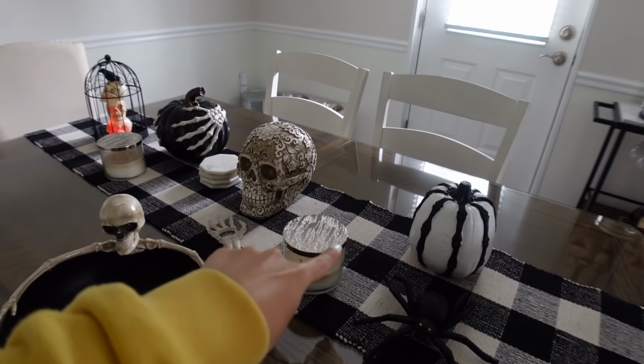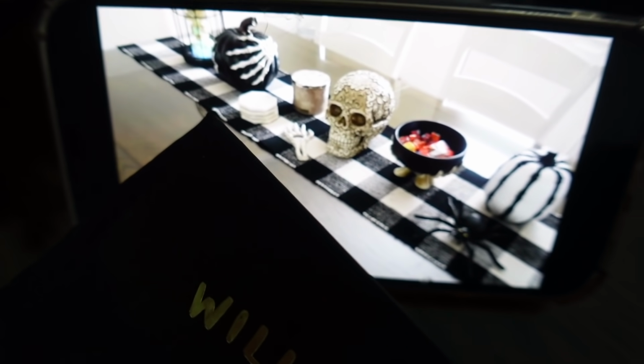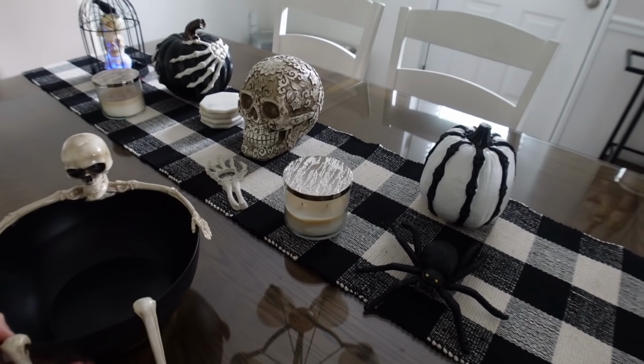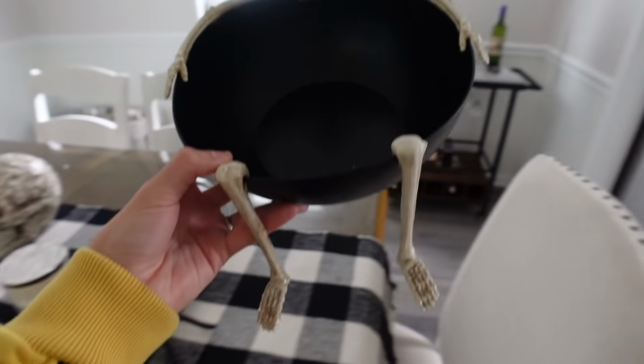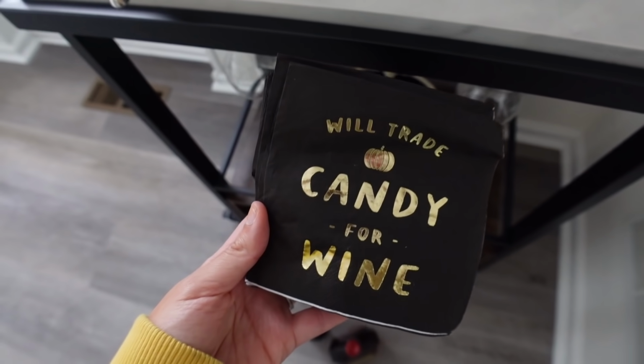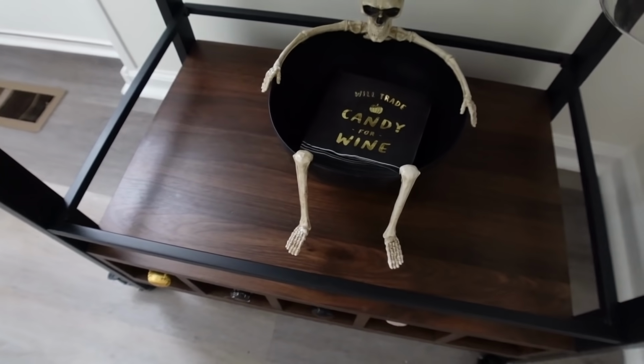I'm missing a little bowl, like a candy bowl, which is this little bowl from last year. I don't know where it's at. I thought I just saw it, but I don't know. Maybe it's downstairs, but I'm gonna put this bowl over here where we have our wine cart. I got these cute little napkins last year, perfect for the wine cart. I just put them right in there.